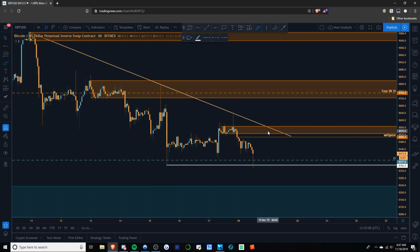We get back up here, push into it, close below it and the weekly open, right? This is a really bad example, but hopefully you can tell that that's a candle. We push into the two levels and close below it, then you can look to take it lower, probably down here to this demand zone. So those are my two setups.